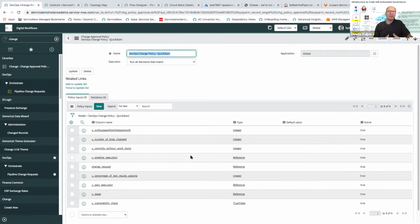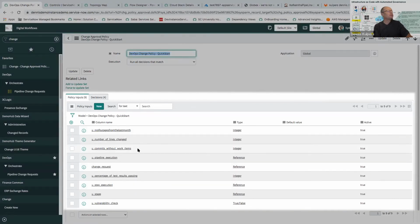Now, with our integration from DevOps, we can pull in the data from the tool chain. We can pull in the data from Swiggle, but we can also leverage the data from modules like GRC or any other module that we'd like to use for making the decision if we're going to do an auto deployment. So in this case, we can see some different things.